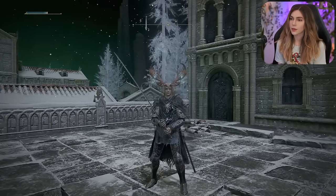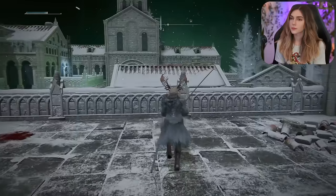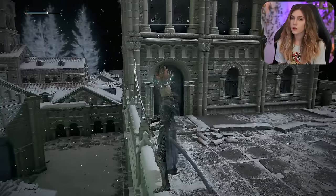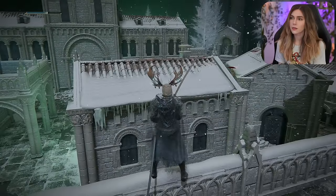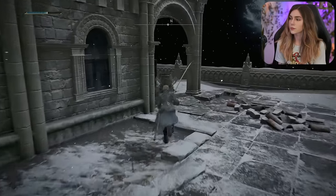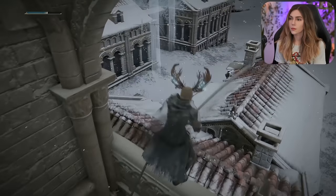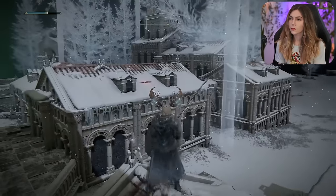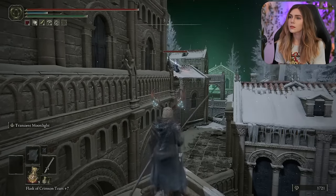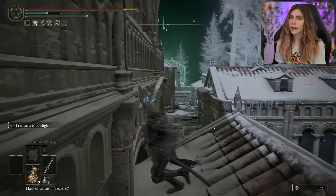Can remove the veil from the armor. The veil is the cool part. Oh, I bet it's to go over there. How did I do that again? I got up there somehow. What the hell? Ow!